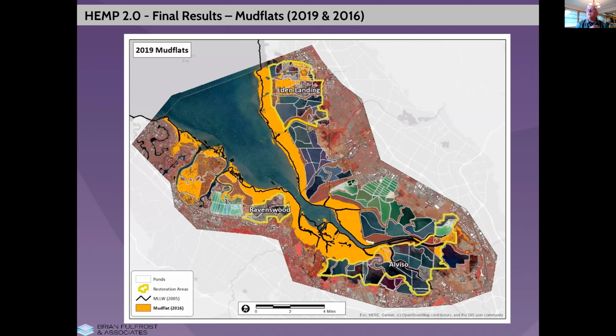Okay, so I'm trying to rush to these pretty pictures because there's plenty to go through. Here are our mudflats results from 2019. They're shown in orange. We have the USGS Fox-Grossinger-Jaffe 2005 mean lower low water line, which they used to map the extent. The one thing to take away is our mudflats comply very well with this mean lower low water line from 2005. So although we have our own internal calibration and validation measures, it's another one.